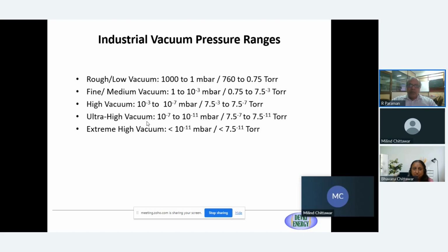Now, ultra high vacuum and extreme high vacuums usually are used in laboratories and in certain high-tech fields like space related manufacturing, semiconductors, and so on. Usually for industrial applications, most of the applications would fall into the rough vacuum to the high vacuum category.